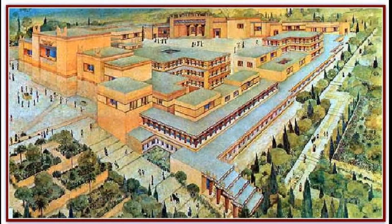Here's an artist's impression. I'm sorry, it's a little blurry. It's been lined up of the construction, the palace of Knossos. You can see it's famous for these many rooms and layers, a very complicated building of that time period. I'll show you another picture in a moment. You can see these columns better, and also these bull horn symbols on the top of the roofs.